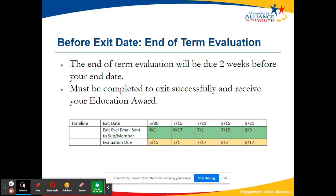So each member must have a completed exit evaluation, also called the year-end evaluation. The process will look the same as it did for the mid-year evaluation. So your supervisor will fill out and submit the evaluation in a Google form, and then you'll get an email from Form Approvals asking for your signature.